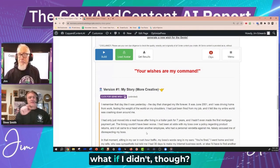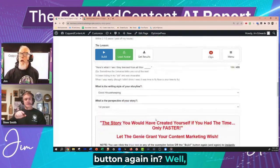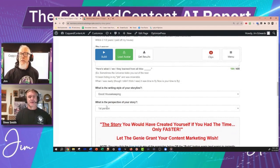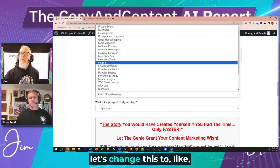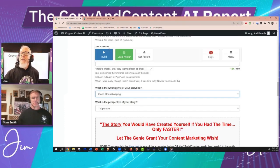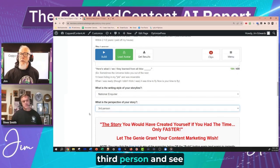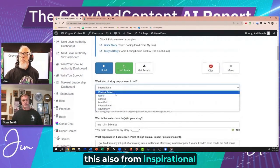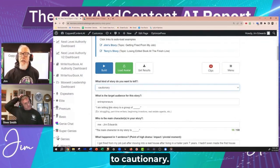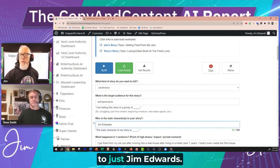In fact, what if I didn't, though? What happens if you whack that button again? Well, I would go up and change something. So let's change this to like National Enquirer, and I want to change this to third person and see if it'll tell it. And then I'm going to change this also from inspirational to cautionary. Okay. And I'll change this from me, Jim Edwards, to just Jim Edwards.